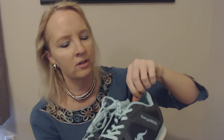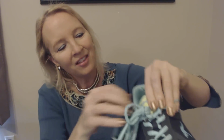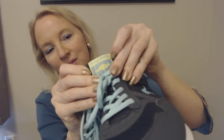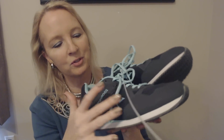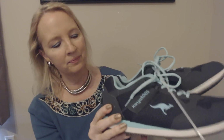I think they were made in Taiwan or Korea back in the 80s, or maybe in the United States. I don't remember. I didn't pay attention to stuff like that back then. But it's on the tongue of the shoe. You can see it's yellow and it has kangaroos on it on the outside. And the laces are this really pretty light blue color, which matches the kangaroo and the logo right there.